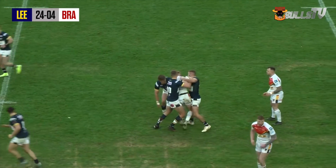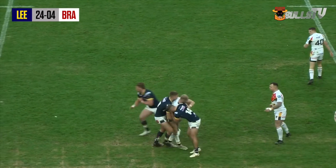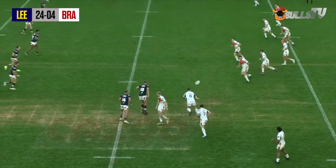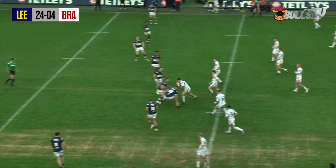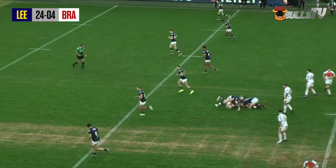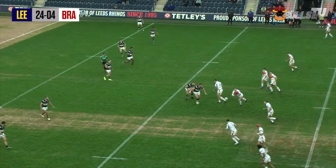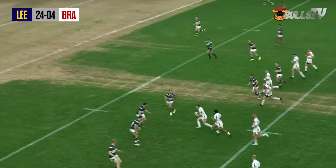In no way terms, a disrespectful comment against the Bulls there. Leeds just looking good at the start of this second half here. Bradford back in possession though. They know a try gives them a chance in this second half. The scoreboard immaterial as George Flanagan Senior is out there on the field.